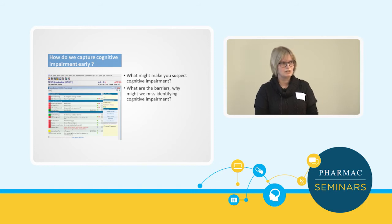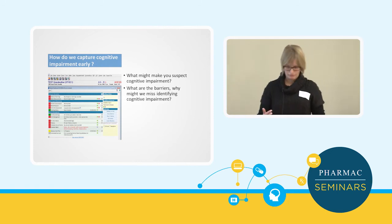Also, anyone who's been diagnosed from hospital with delirium is another red flag. There's a high conversion rate from people who've had an episode of delirium to developing cognitive impairment. So if your patient's been discharged with a hip replacement and the discharge summary says they have had an episode of delirium, then it's worth following up with some questioning and maybe some cognitive assessment.